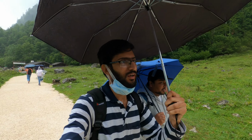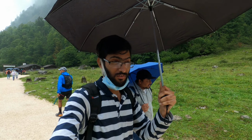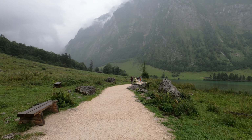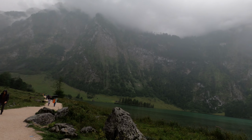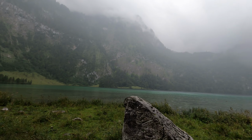We are going on this hike to the waterfall. This is Germany's highest waterfall. Last boat ride out of here to the Königssee lake is at 5:40, and according to the routes it will take around 1.5 hours to reach the waterfall. We'll make it just in time to go back to the last boat. Hopefully there won't be any more delays due to rain.